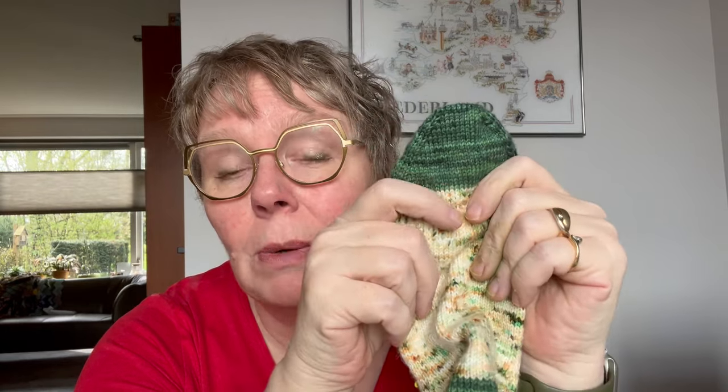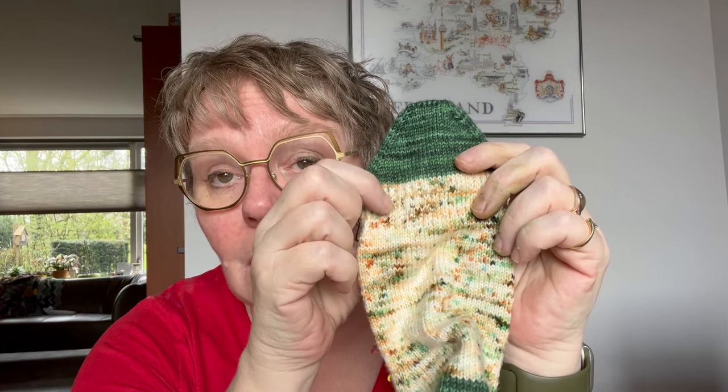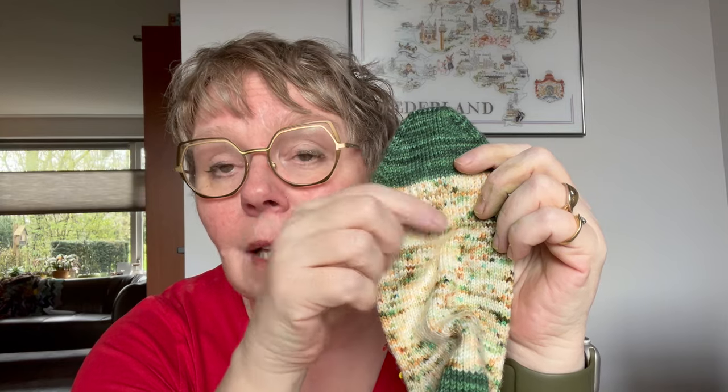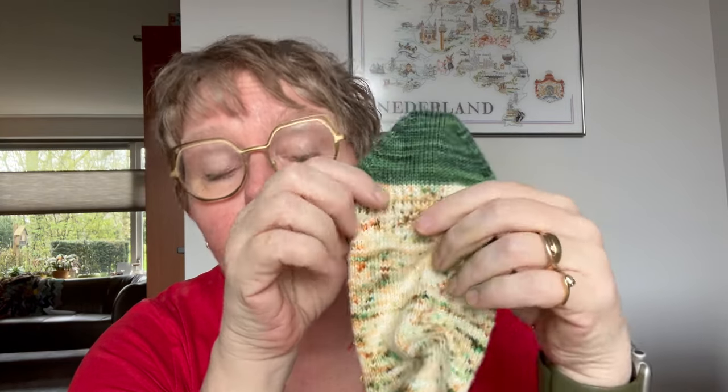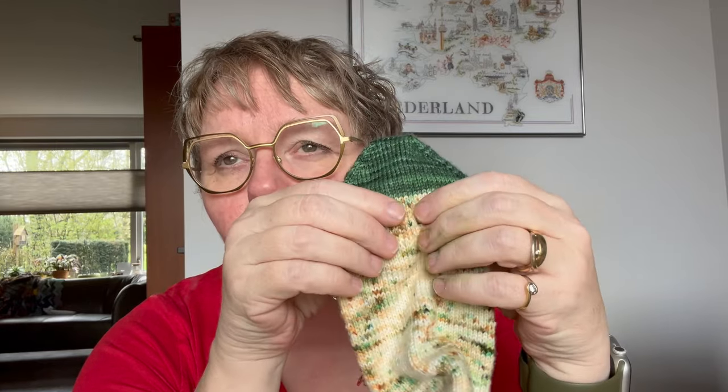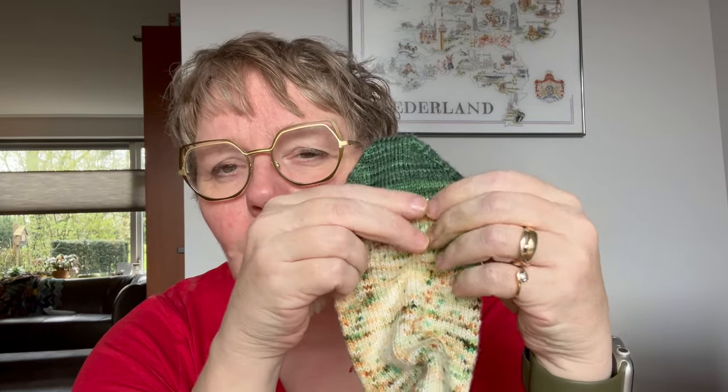The last 20 rounds before starting the toe, I did a slip stitch pattern. So 1 round of knit 1, slip 1, and then knit 1 round, and then knit 1, slip 1, only on the foot. So this has kind of a squishy feel to it. You don't feel it when you wear your socks. It's like a slip stitch heel, really. It just gives that bit of extra sturdiness to it.